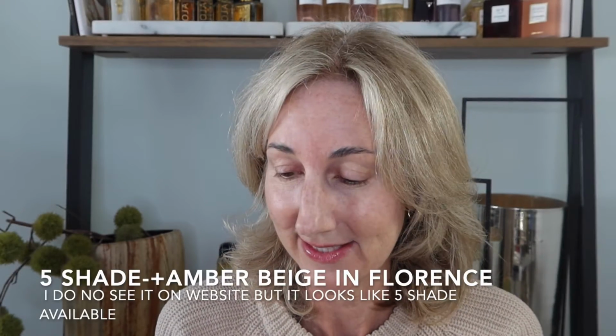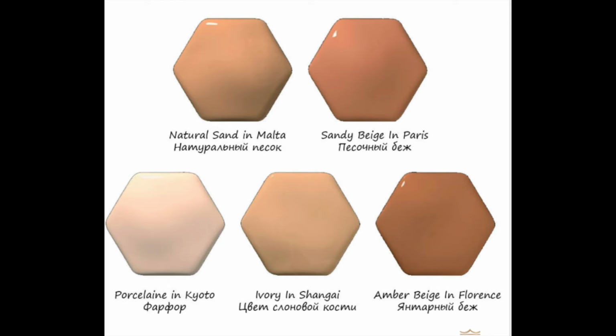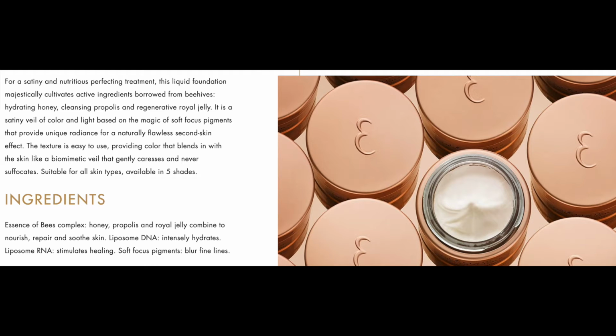This one is Ivory in Shanghai. So yes, this only has 4 shades, and honestly they're all light shades. So this has Sandy Beige in Paris, it has Ivory in Shanghai, Porcelain in Kyoto, and Natural Sand in Malta. And the key ingredients in here are the Essence of Bees Complex, the Honey Propolis, and Royal Jelly that's going to combine to nourish, repair, and soothe the skin. This is going to provide a satiny finish. It also has some light reflecting pigments in it, so it's going to give your skin a nice little glow.